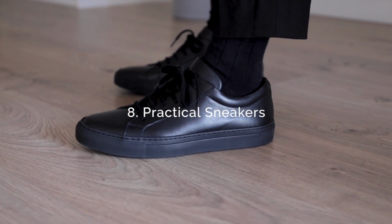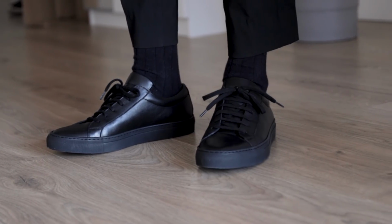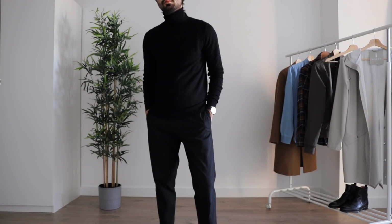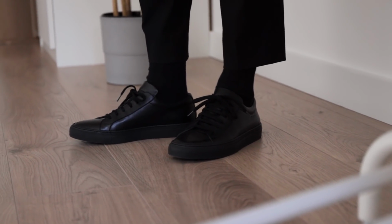The pros of fall: orange leaves, turtlenecks, mulled wine. The cons: rain, mud, terrible weather, which means your pristine white Common Projects might see their lifespan shortened if you keep wearing them regardless of the weather forecast.